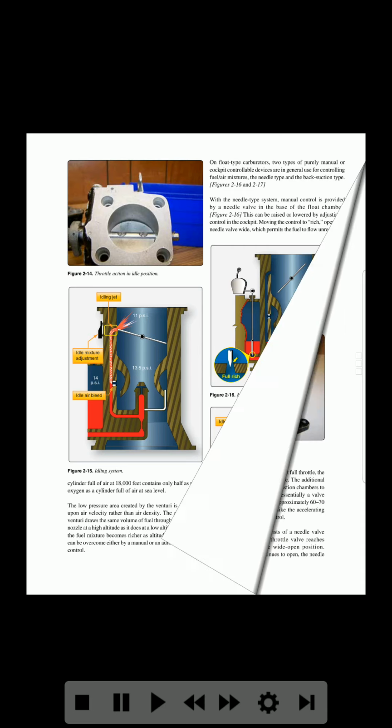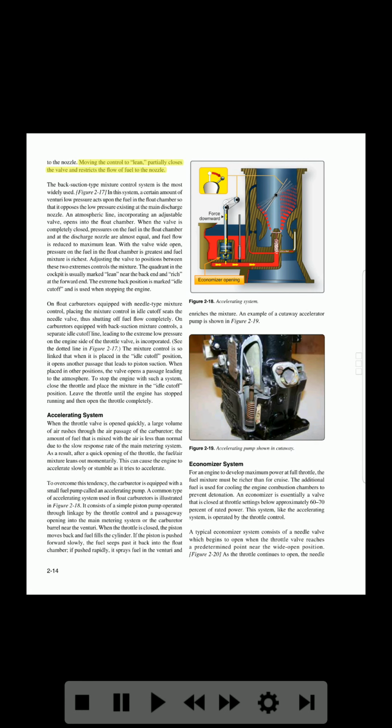Moving the control to lean partially closes the valve and restricts the flow of fuel to the nozzle.